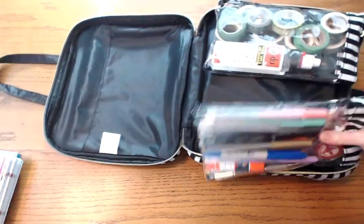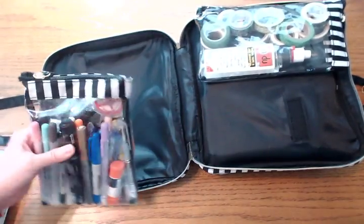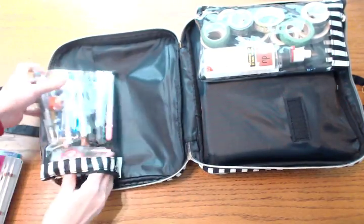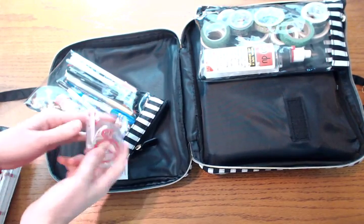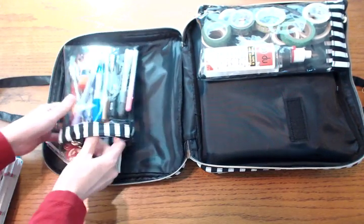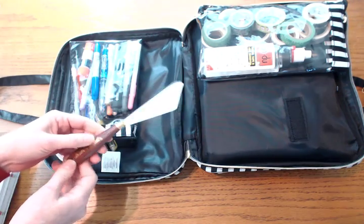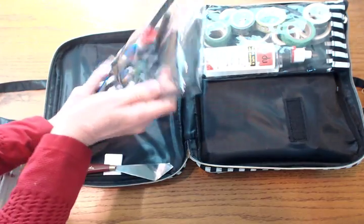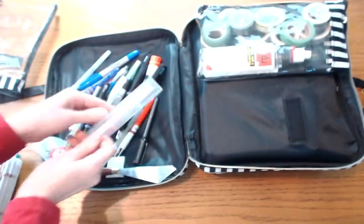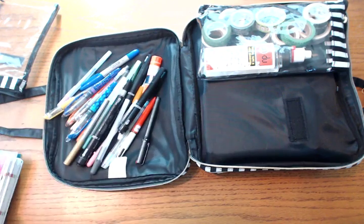Then in these 2 plastic pockets, the first one I have a bunch of pens and a ruler. I'm actually going to show you all of this because I'm a person who likes details, and I like everybody to show everything. I just have some whiteout correction tape in there. This is my palette knife that I use to cut some washi tape. Let's just dump that so we can go faster. Then I just have a 6-inch ruler. The 12-inch didn't fit in there, so that was kind of a bummer.